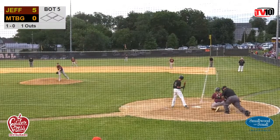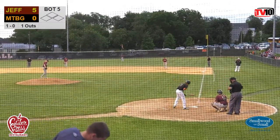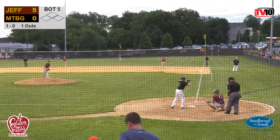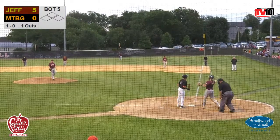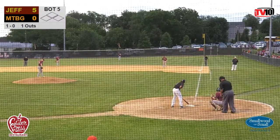Here comes the 2-1 pitch. That's a called strike 2. So Sonovich, after launching the first 2 out of the zone, has now launched the last 2 in the strike zone. Both tough spots to hit. See what Rose comes back with here on the 2-2. That one off the plate, ball 3, so back-to-back batters. Now a full count from Zach Rose.